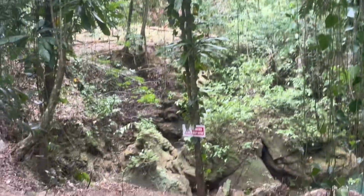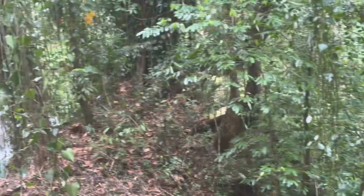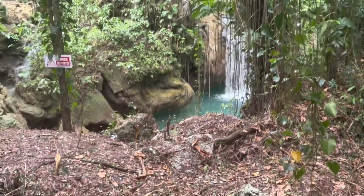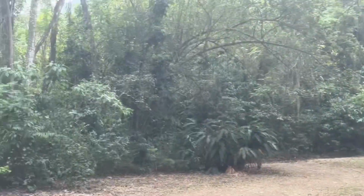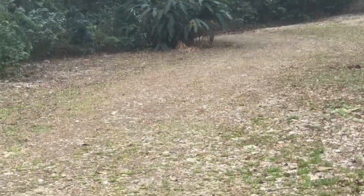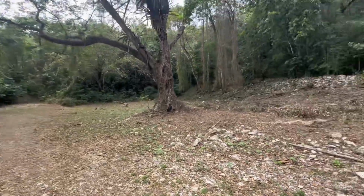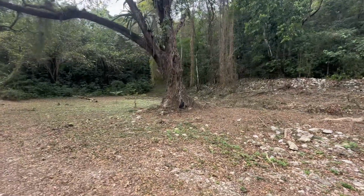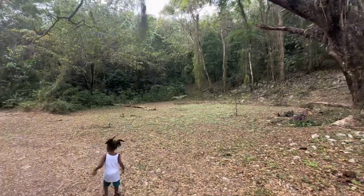You understand me? In Breadnut Valley here, I've counted around five sets of falls. Hold on. So this is the biggest one. The guy was telling me that the bigger ones are up the hill. Up here is really big, and this is on the hillside. When you come up the hill, it is really flat, very flat. I don't know if when you go up the other part of the hill there are more, but you can imagine rivers and streams hidden in the hills.